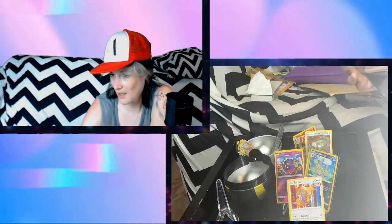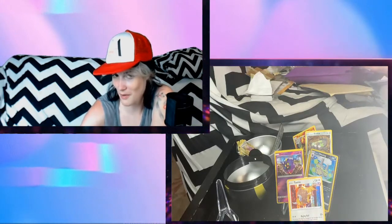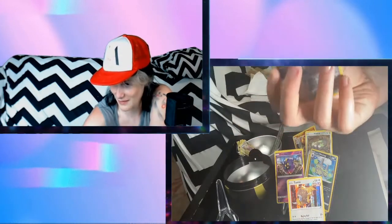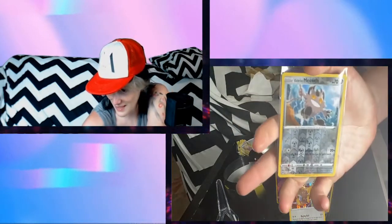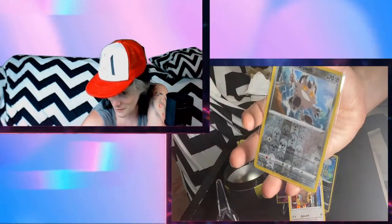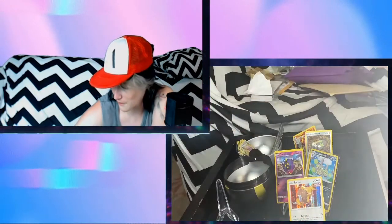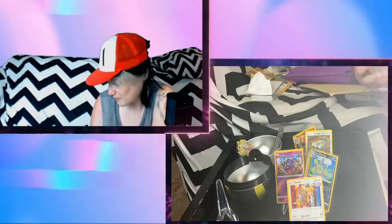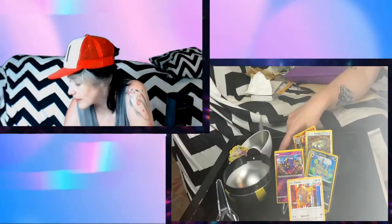Now, what do we have here? We've got a Meowth that looks like no Meowth I've ever seen before in my life. What is this guy? I'm gonna have to scan him, but what is he? That's not the Meowth I know and love. He's got Scratch and Fury Swipes. He looks like he's from a different set. In fact, he is from a different set entirely. Oh, I guess he's from the second set I got.